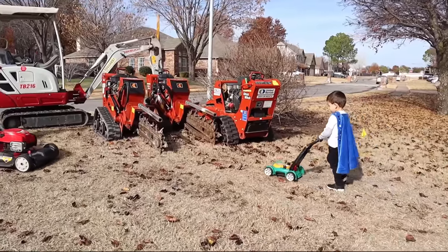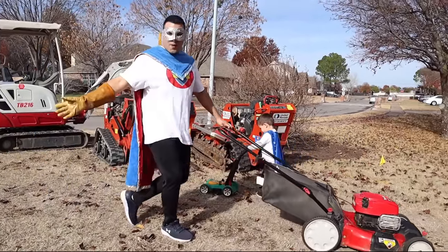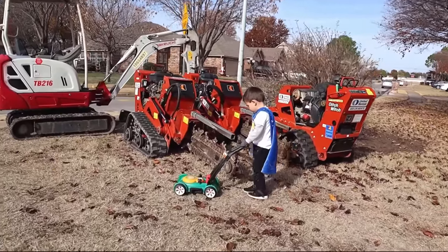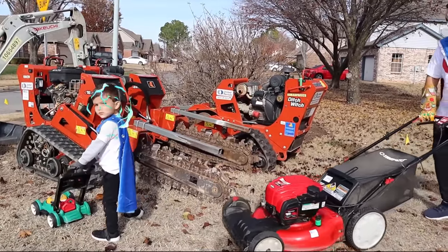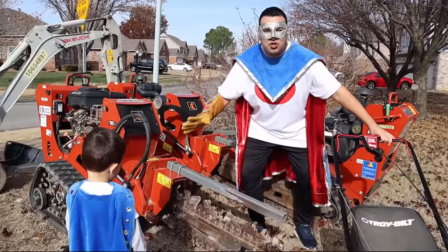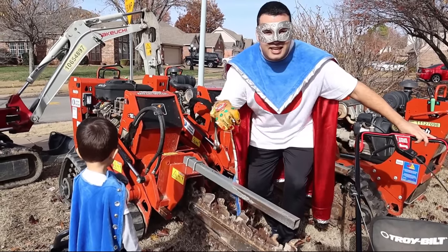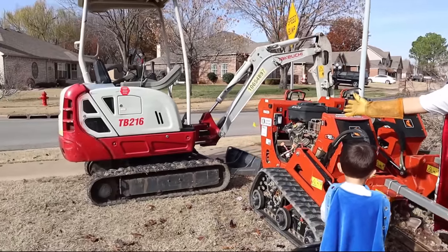Those diggers can't cut grass. That's why we're here to save the day. Woohoo! I see an excavator. But what are those other three diggers? What do we call those, Super Kid? I've got it. Wow, Supers, look! It's a trench digger. It uses these big teeth right here to go in the ground and dig it up. It makes it easier for the excavator. Isn't that awesome, Super Kid?